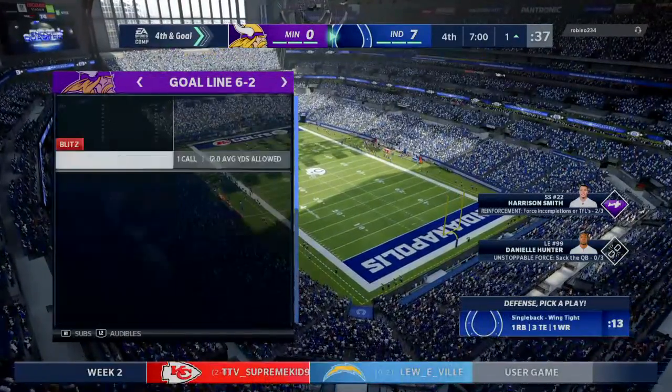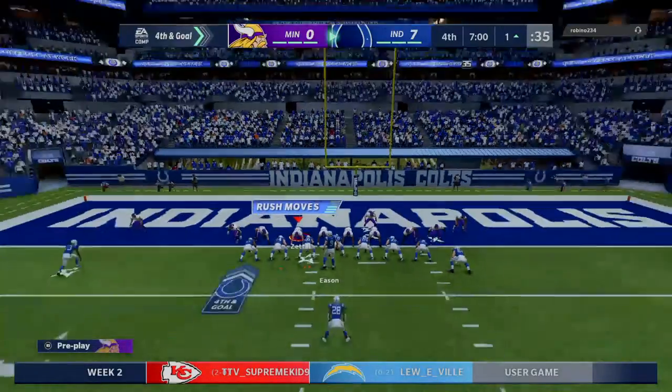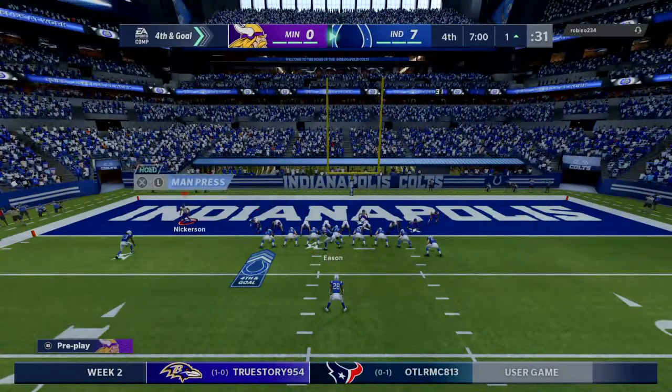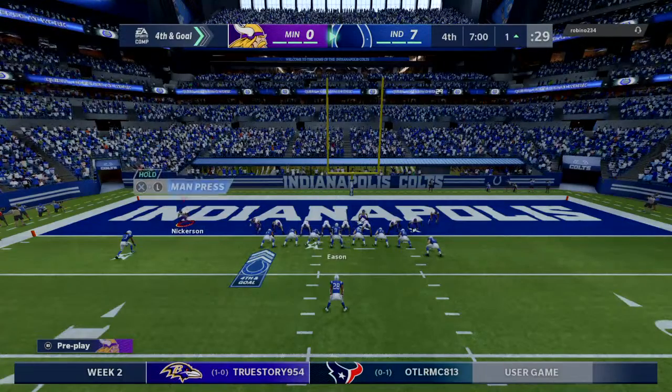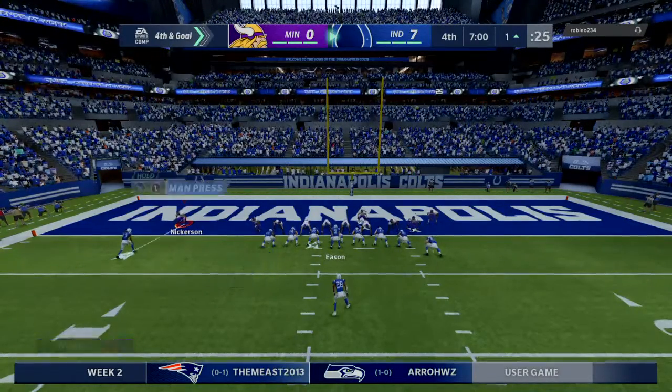Vikings, nothing. Here we go, a big play and a tight game late. They're going on 4th and goal. Come get some. Come on, come get some. Check 26, check 26.